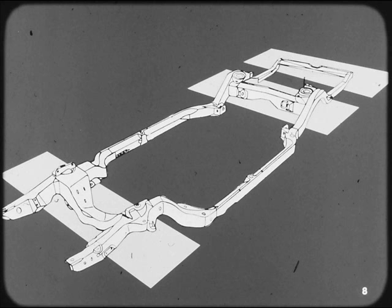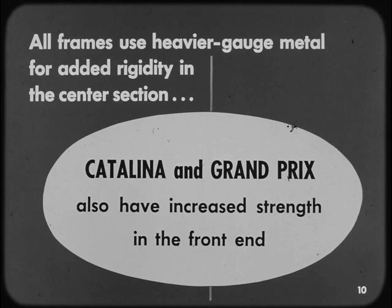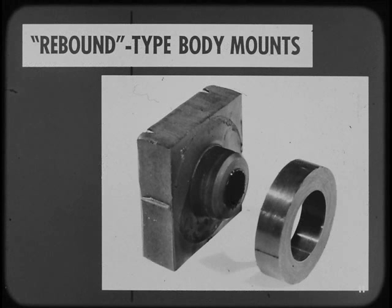A refined perimeter design frame is featured in the Catalina, Star Chief, Bonneville, and Grand Prix series. All frames use heavier gauge metal for added rigidity in the center section, and the Catalina and Grand Prix also have increased strength in the front end, thus helping reduce vibration for a better feel in the passenger compartment.